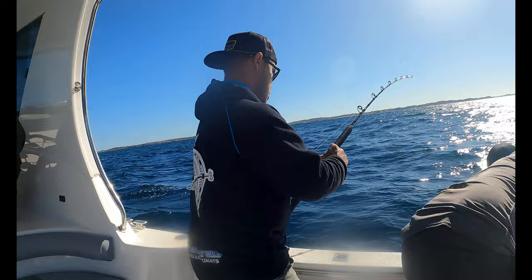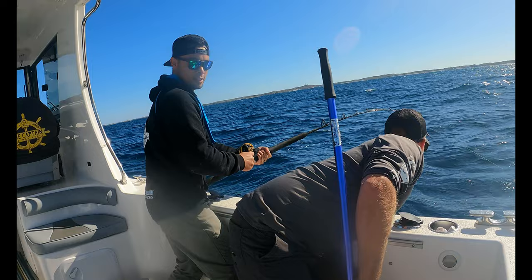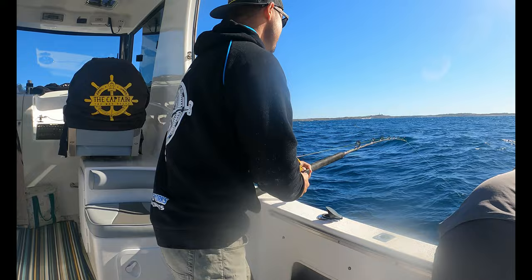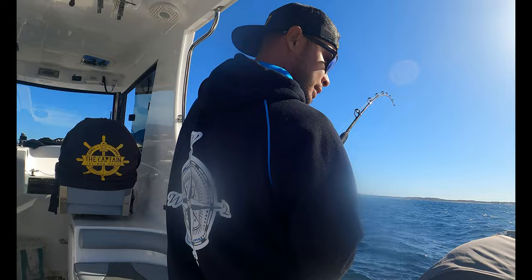This ran good. What do we have? Let's try and get it in. Too tight. Oh, it's a decent fish too. Oh, what is it gonna be? Nice tuna, come on. First fish of the day. Let's get a tuna. Cool. Oh, yeah.